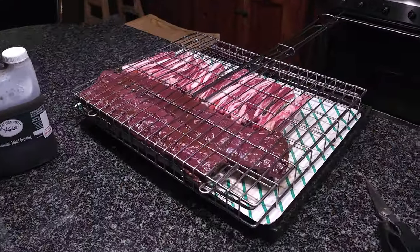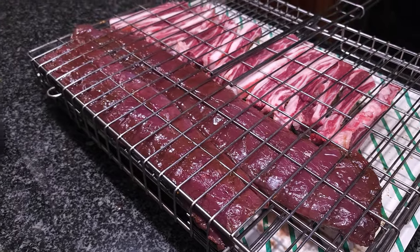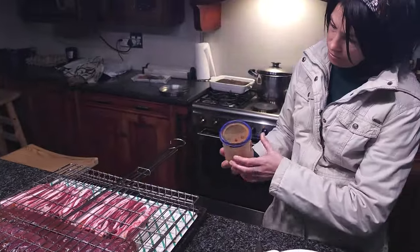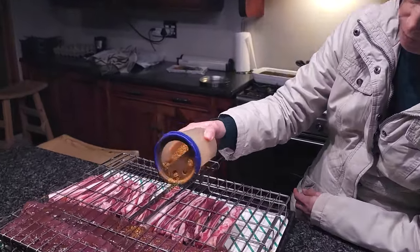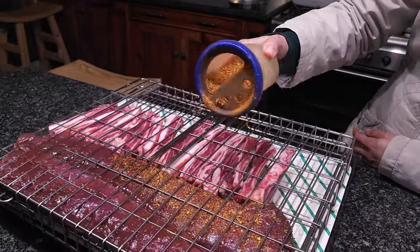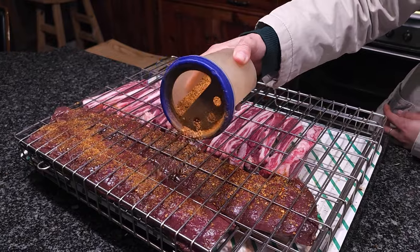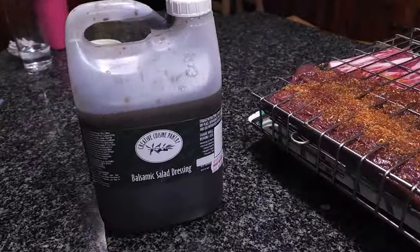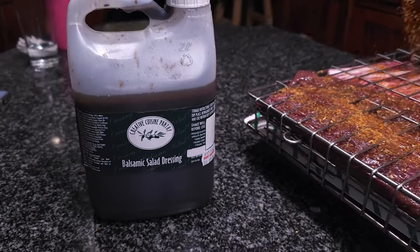We got the backstraps of the springbok I've shot. Beautiful backstraps. And Isaac's wife is going to spice them for us. She's using a homemade spice mix that I usually use for the game when they barbecue them. And they also soak them in some balsamic salad dressing.